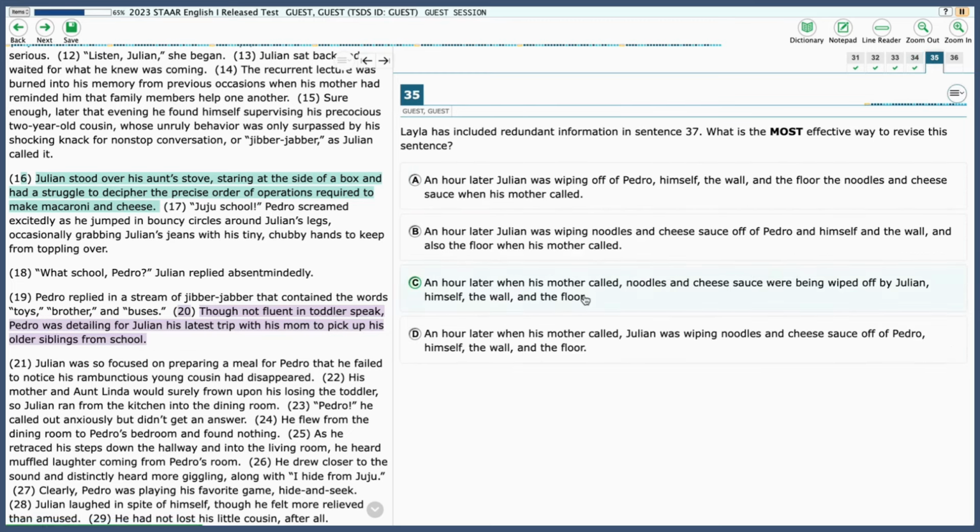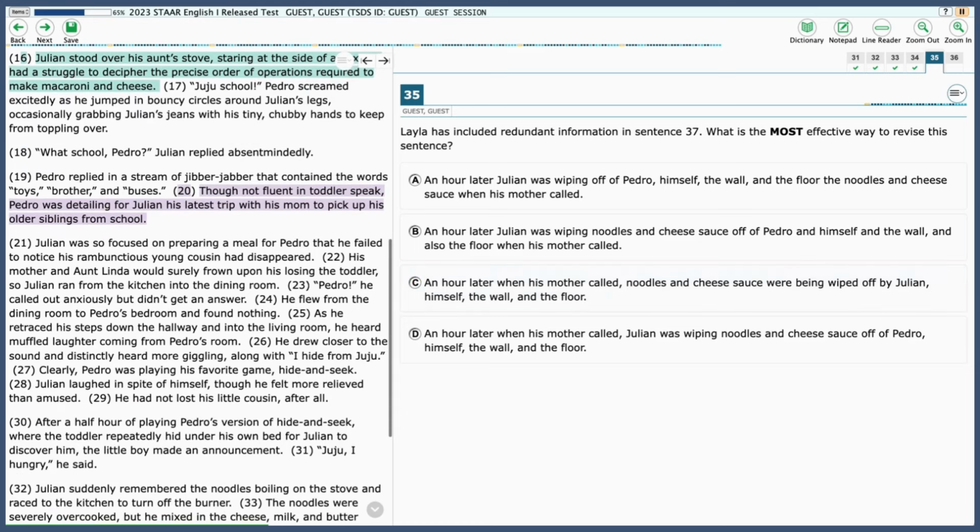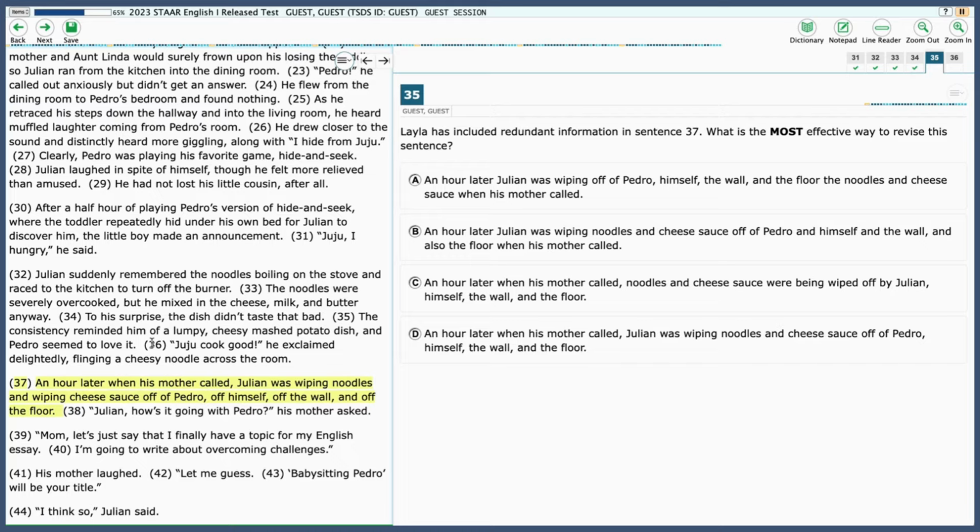All right, 35. Layla has included redundant information in sentence 37. What is the most effective way to revise this sentence? An hour later, when his mother called, Julian was wiping noodles and wiping cheese sauce off of Pedro, off himself, off the wall, and off the floor. Wow. Okay, that one definitely needs a lot of work.